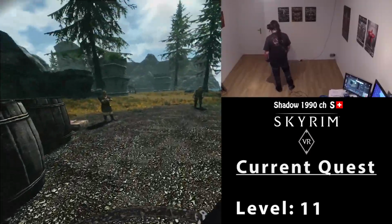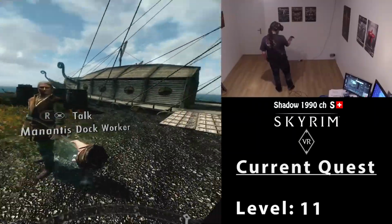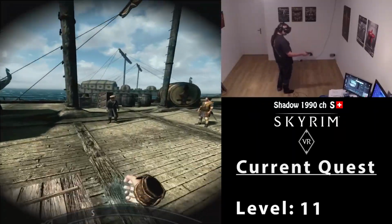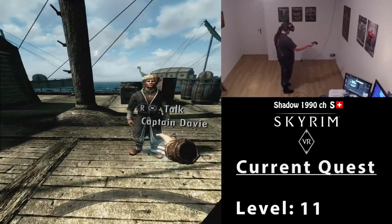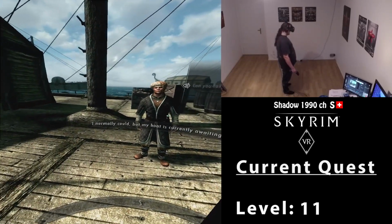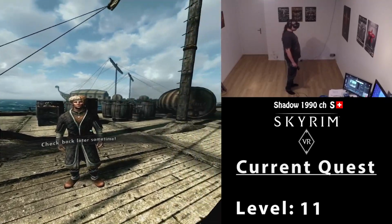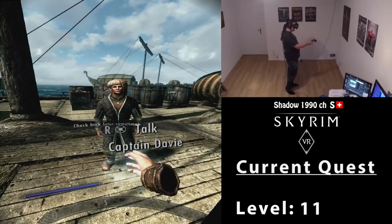I have no idea what we're doing here now. Need something? Dock worker? More dock workers? Out with it. Captain Davy. Need something? Can you take me somewhere? I normally could, but the boat is currently awaiting provisions. Check back later sometimes. Okay.